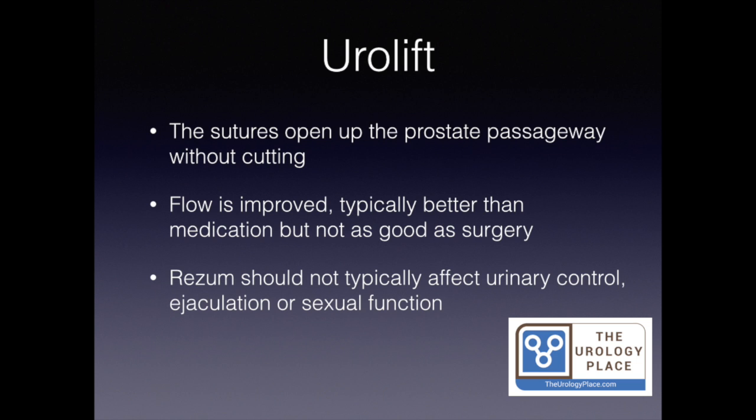In Urolift, the sutures that are used open up the prostate passageway without any cutting. Flow is improved. It's typically better than medication, but like Rezum, not quite as good as surgery. Urolift also should not affect urinary control, ejaculation, or sexual function.